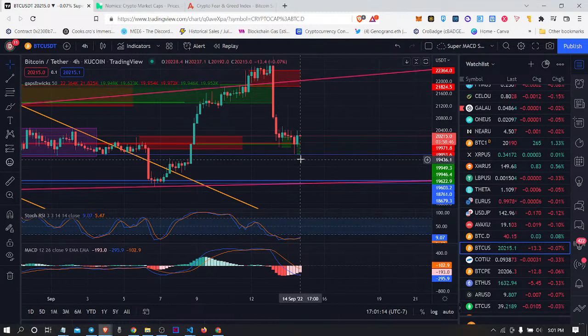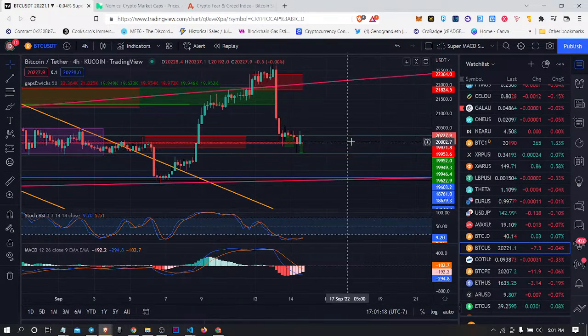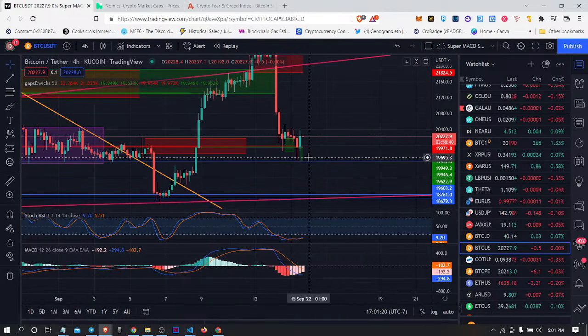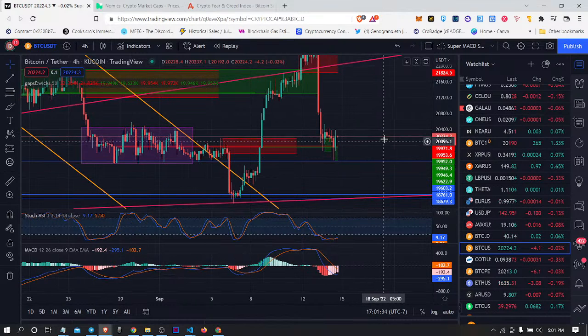But regardless of what's happening pattern-wise, looking at Bitcoin, as you can see here, it is sitting on a level of support, or wicked off a level of support, at $19,617, and it's sitting just above that at around $20,200, $203. So it's sitting just above this gap here.